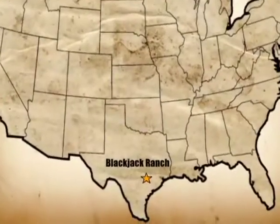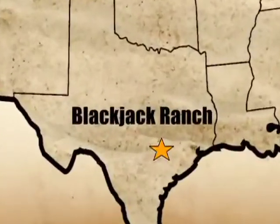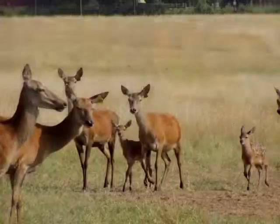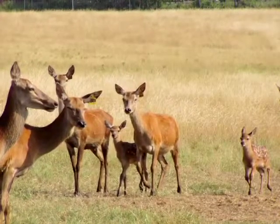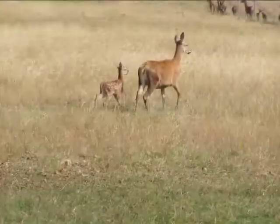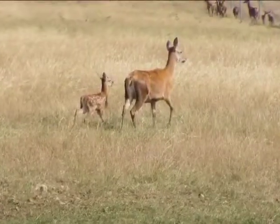The Blackjack Ranch in Giddings, Texas raises yet another type of deer, the red deer. There are several major differences between red deer and whitetails. Red deer mothers are a little different than whitetails when it comes to giving birth. They usually do not have twins. They almost always have one calf at a time.